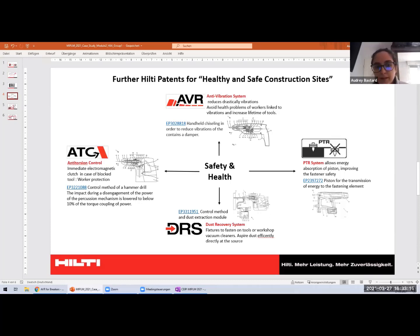And we also find some patents on a dust recovery system for fixtures to fasten on tools that allows to recover the dust, to aspirate the dust efficiently directly at the source. And then we find some patents on anti-torsion control. It's a system that blocks the tool immediately in a short time for the worker's protection. Now we will see the next question.